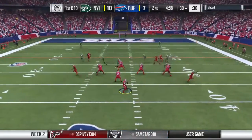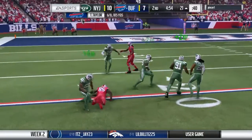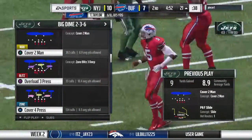Now a play fake here on 1st down. Got a man, and he hits him in stride. Give him 9 there on the 1st down completion.